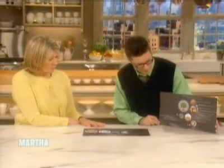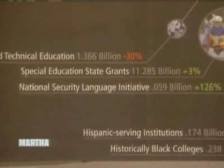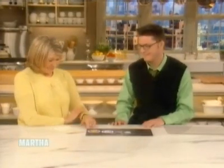And there's a program called the National Security Languages Initiative, which is making huge gains. And this will teach children as young as kindergarten the language of our adversaries, like Chinese and Russian and stuff like that. So when it's defense-related, we'll jack up the budget. Okay, but not English. No, not English. Thankfully. Spelling. How about spelling? Oh, well, yeah, that's in there, too.